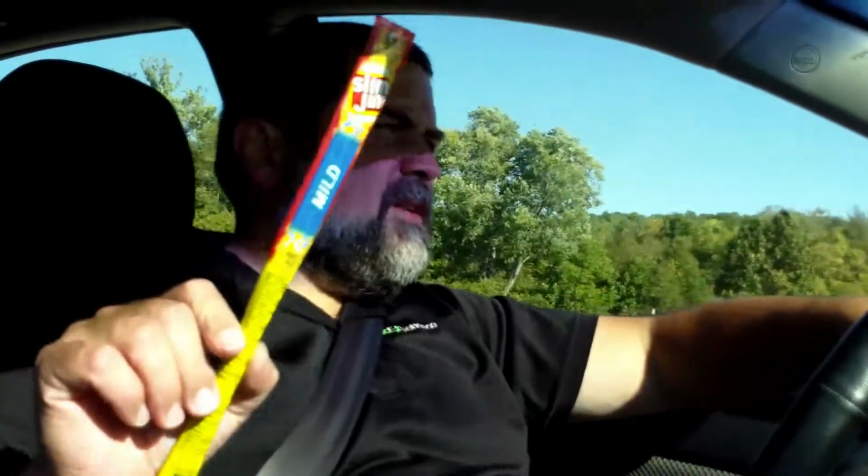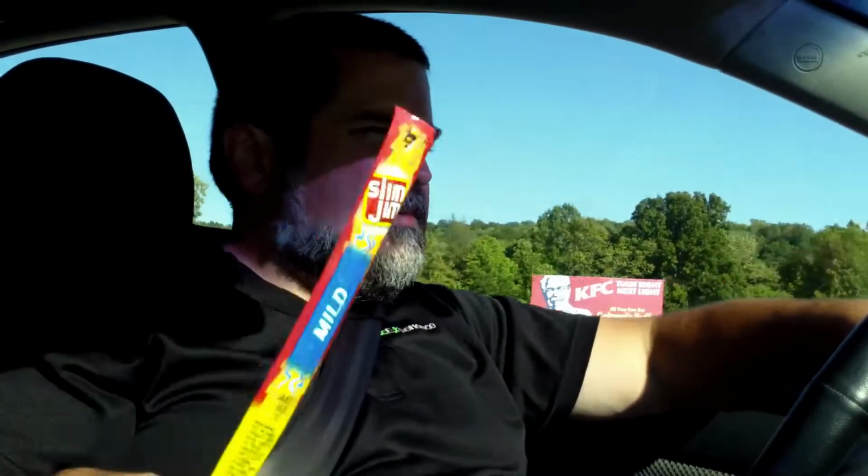Best travel food ever is a Slim Jim. You need to snap on into this right here. Now, why the Slim Jim? Well, because it's a timed food. It's a burst of protein and flavor. It gets you down the road quickly, mostly because you have to go pretty quick after you eat it.